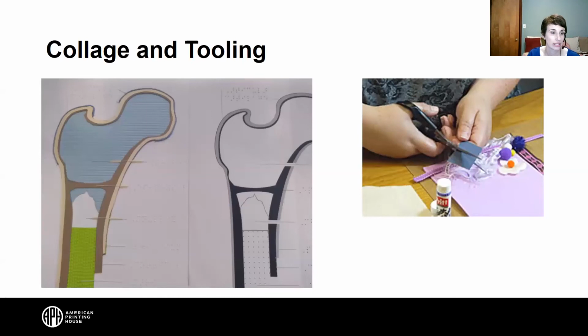So collage and tooling. Banna's definition of collage is a manual method for producing tactile graphics by which various textures are glued onto a base layer. As you see, the photo on the screen is of an ink print image downloaded from the TGIL. It was a PDF, and its corresponding collage graphic made from the base outline. If you want to know more about this method and how to use the library along with it, tune in to the webinar on February 10th, because it's all about collage tactile graphics.